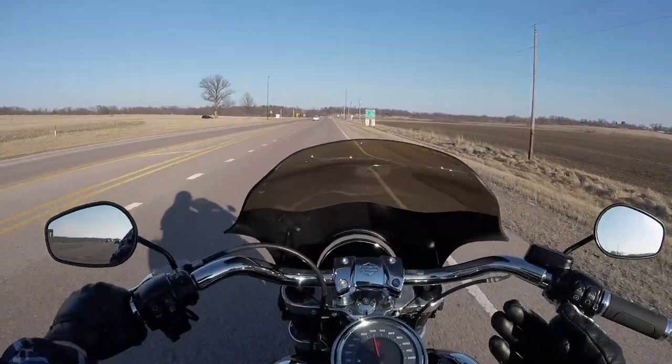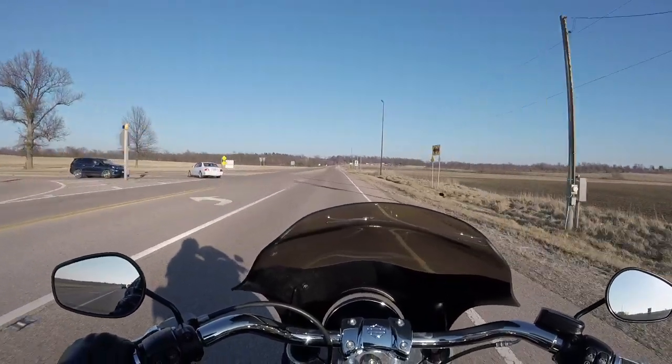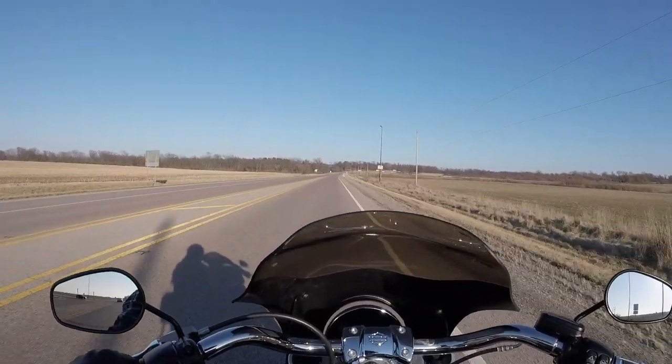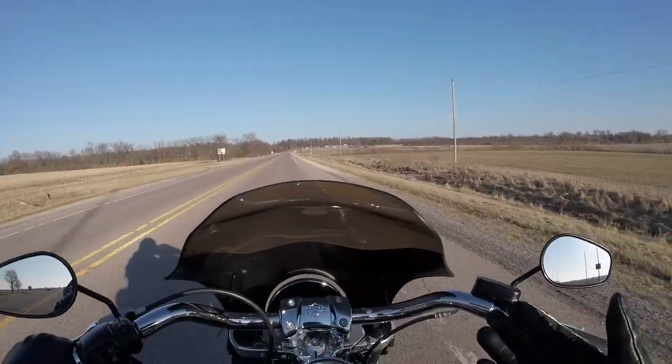But anyway, guys, those are my first impressions of the fairing. I'm very happy with it still, even though I'm getting some wind on my face. But, you know, some people still want that. Some people just buy fairings for looks and looks only. Some buy them to completely take away the wind. I mean, it's all about what you want.